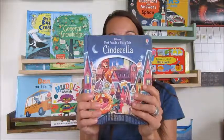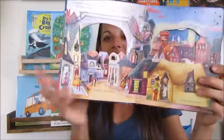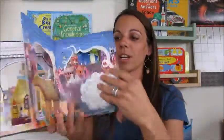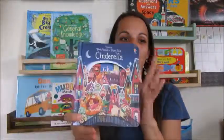The next book is the Cinderella Peek Inside a Fairytale. I got this for myself, and my son just fell in love with it. It's got these awesome laser cut pages and flaps. So it's very interactive and just way different than any other version of Cinderella that I've ever seen.